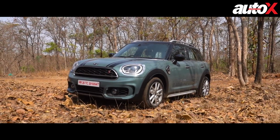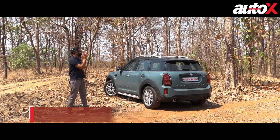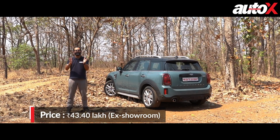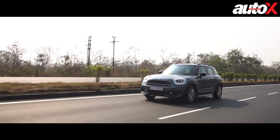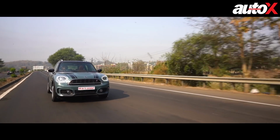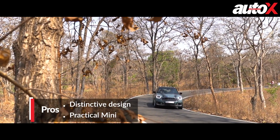And finally, the price. Mini has launched the Countryman at a starting price of 39.50 lakh for the Cooper S, and the Cooper S JCW inspired iteration that we have on test here is priced at 43.40 lakh. The price is a little steep, especially when you consider that it is locally produced in India. Plus, there's also the larger and more powerful 330i that can be had at a similar price point. Both these aspects may repel some of the buyers from the Countryman, but those who remain will buy the Countryman for the badge on the bonnet.